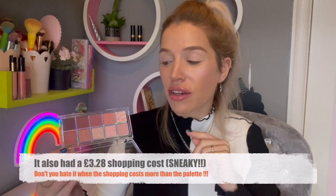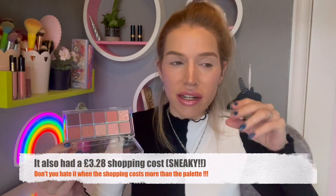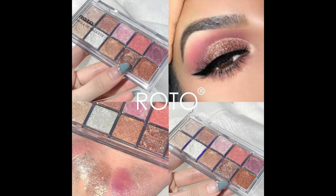So, as I said, this is by the brand ROTO. This cost me £2.58. I was just having a quick look to jog my memory, because let's face it, my memory always needs some jogging. And they do sell this same £10 palette in a few different colour stories. They have one which was all about the shimmers, all shimmers, the shimmers as far as the eye could see. It was a party of shimmers.